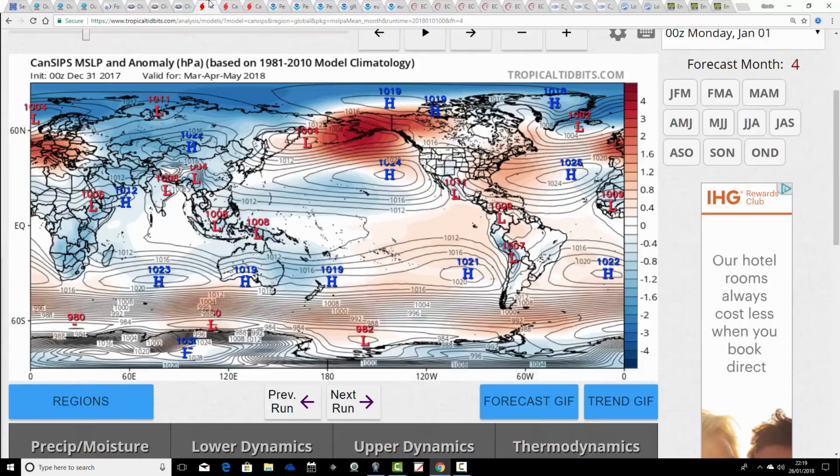We go north to Canada. This is CanSIPS from tropicaltidbits.com. Find a link to Tropical Tidbits on the links page. This is the mean sea level pressure anomaly for the spring of 2018, placing in an area of above average heights over and just to the south of the country, with below average pressure up to the north.